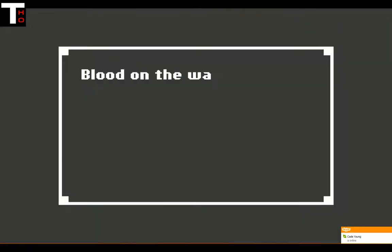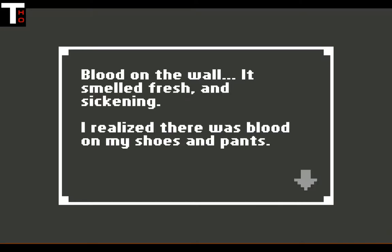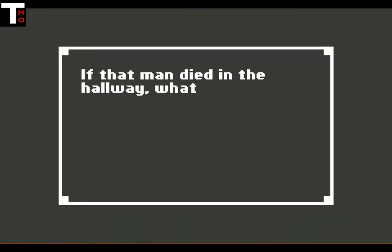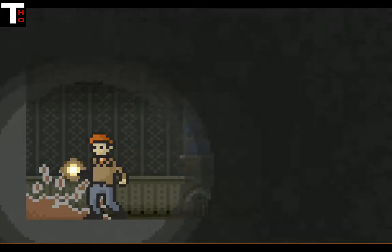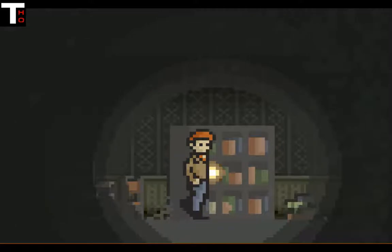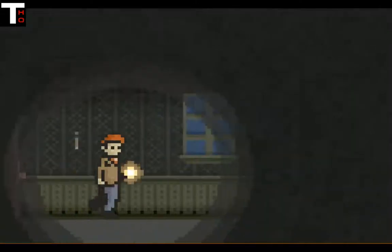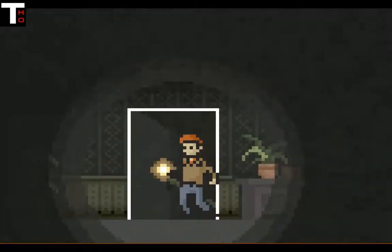Oh, God! Blood on the wall. It smelled like flesh and was sickening. I realized there was blood on my shoes and pants. Oh, man, I had to get out. If that man died in the hallway, what was the blood doing here? Well then, continue on. I'm waiting for something to just pop out right there. I guess we're done here.